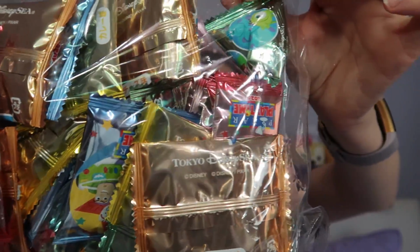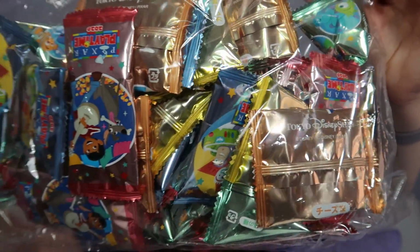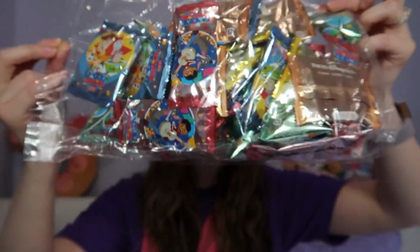This is a great gift to buy if you have a lot of coworkers that you want to give little treats to. For $11, you can get this big bag of individually wrapped rice crackers that you can pass out to your coworkers. It's perfect, it's sanitary, it's awesome. Highly recommend if you see the rice cracker ones to get those.